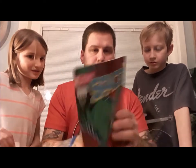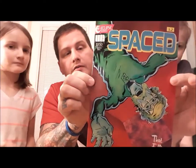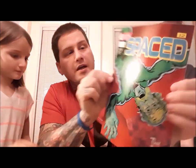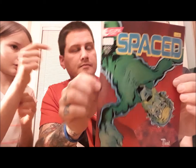All right, we have Scooby. Another old one, Spaced, number 12. It looks like Scooby-Doo. By Eclipse Comics. Eclipse. That must be taking it way back. If you look at the back, you can see how the coloring is.